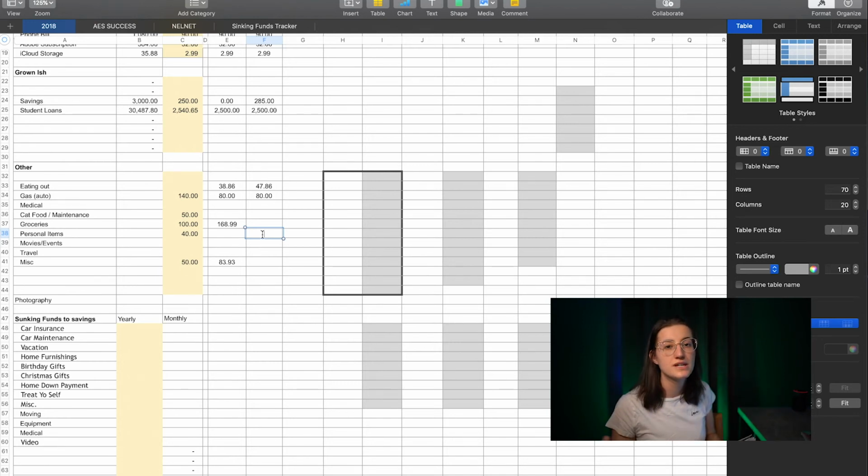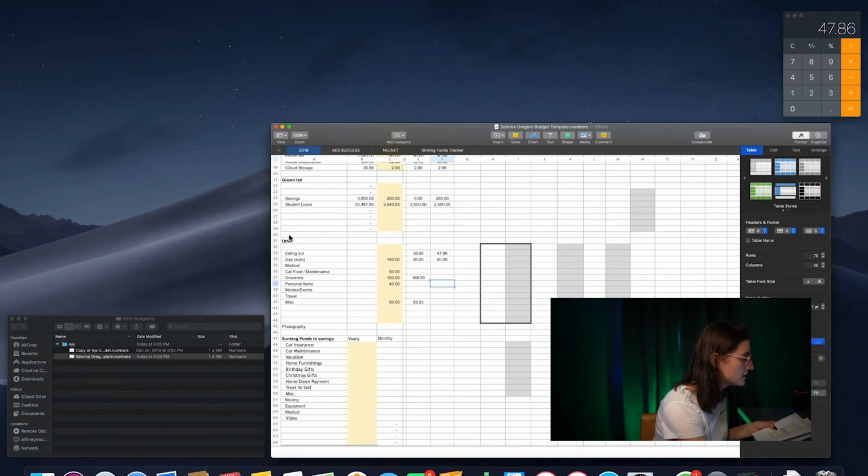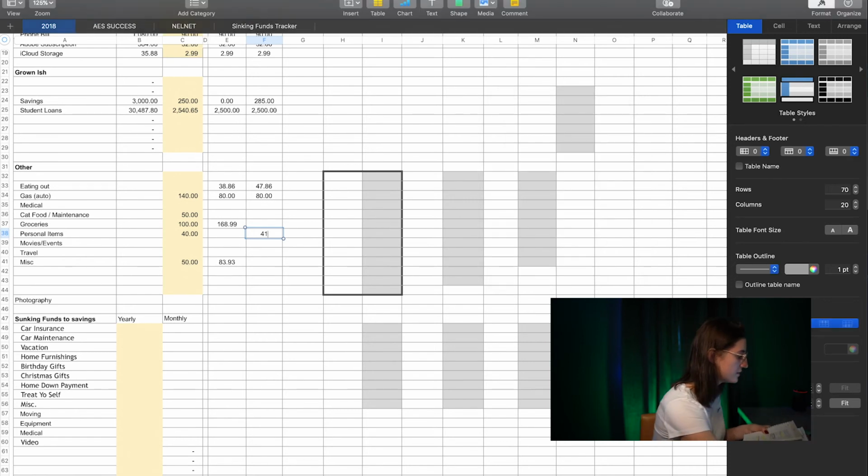So personal items, there was a couple things, like I had to buy some new pants for work, and also buy some shoes and everything like that. So I do have some things on here for stuff like that. So we're going to add up, let's see here, 18.01. So those are for my pants. And then, let me see, 22.99. So that's $41 for personal items. I'm going to put that there.